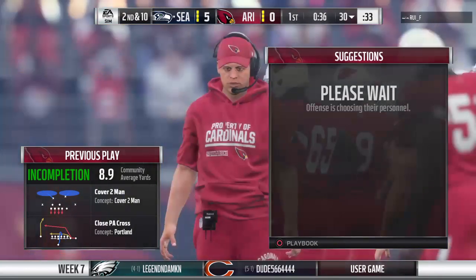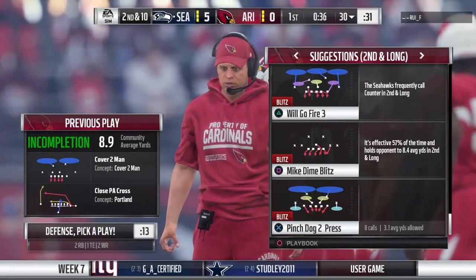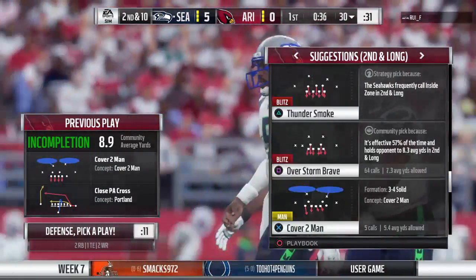Pretty nice coverage there, but a missed opportunity for an interception. Let's face it, a lot of these defenders, they've got it all. Speed, athleticism, hands, a little bit questionable.